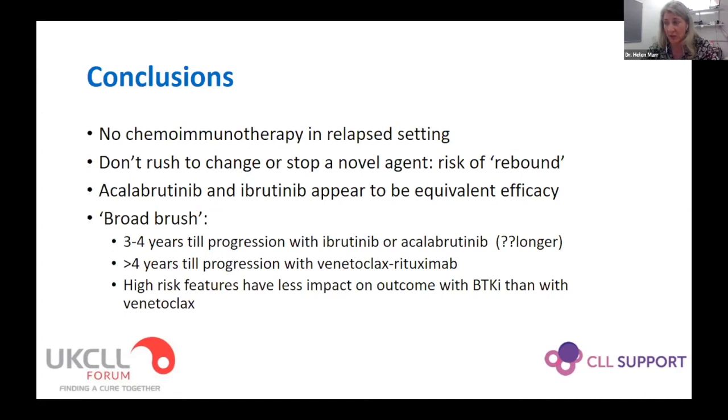I've put there in brackets possibly longer, and that's simply because while these are obviously the study data, and so this is the facts and the evidence that we know about these drugs, we've probably all got some patients who've been treated with ibrutinib, even patients with p53 disruptions who are still on it, having started originally in a compassionate access scheme to ibrutinib 6, 7, 8 years ago. So some of those patients do seem to do exceptionally well.